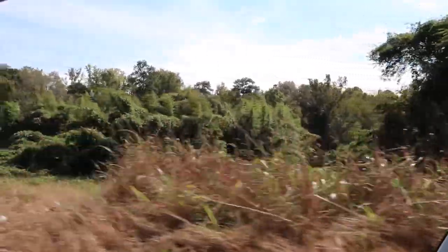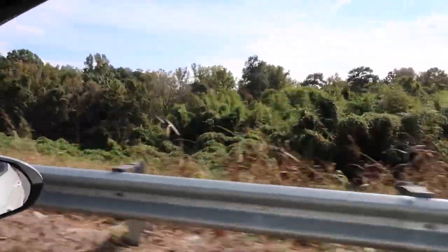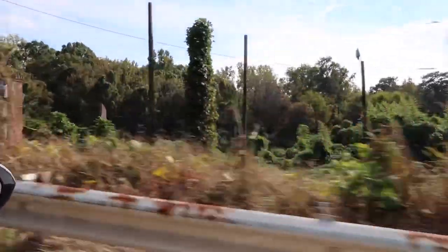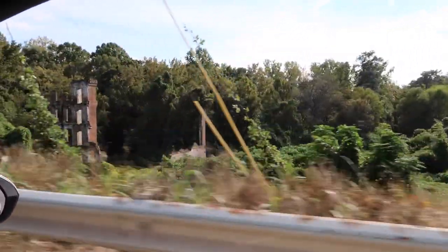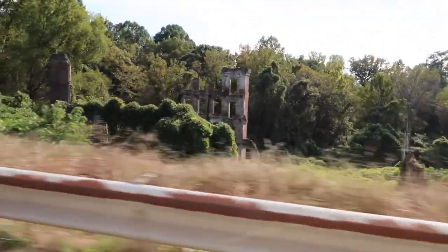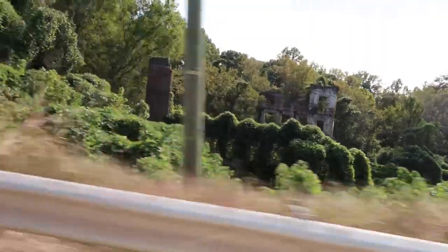Now in Rockingham, there's an old mill right off the side of the road here. Coming up on it. It's on a steep bridge right there. That's what I'm here for. Let's see if I can climb down in there.